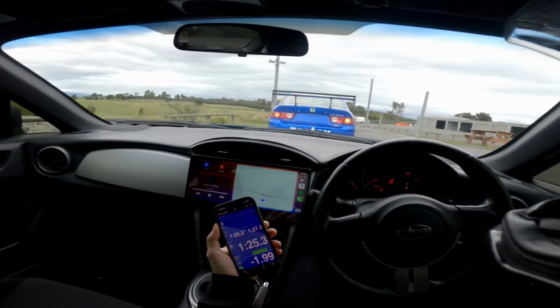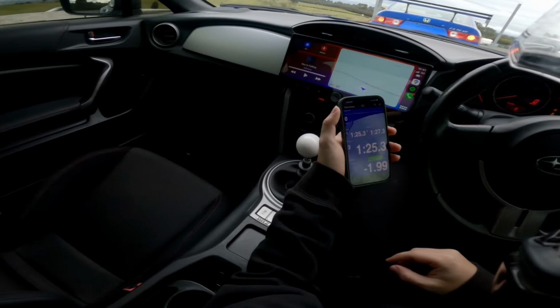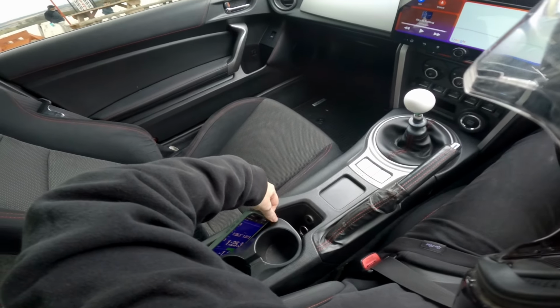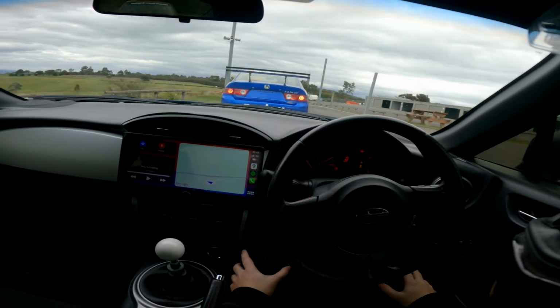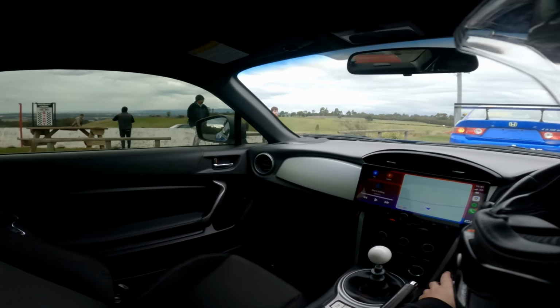Oh! God damn, boy! All right, let's go faster. Try to. Getting better every time. I feel like that second run could have been more aggressive, but the gearing here just isn't what I wanted.